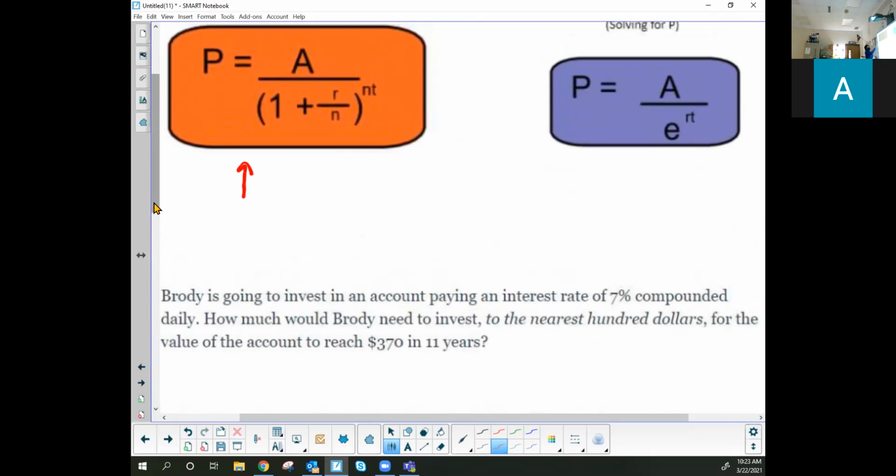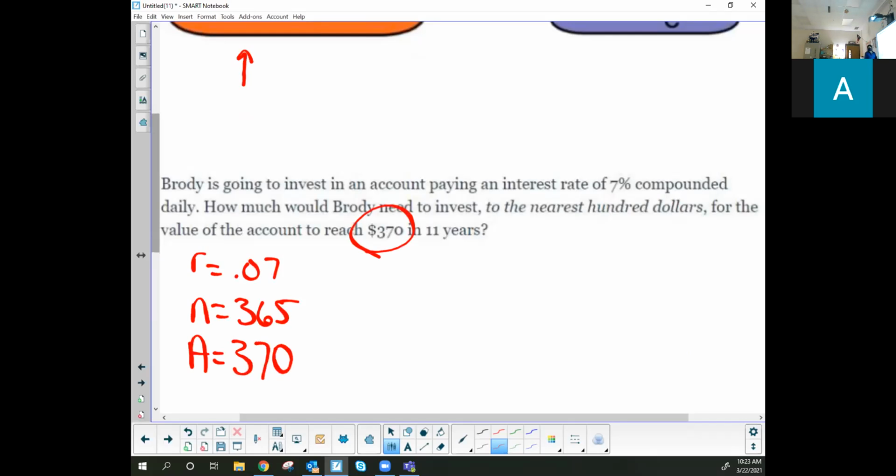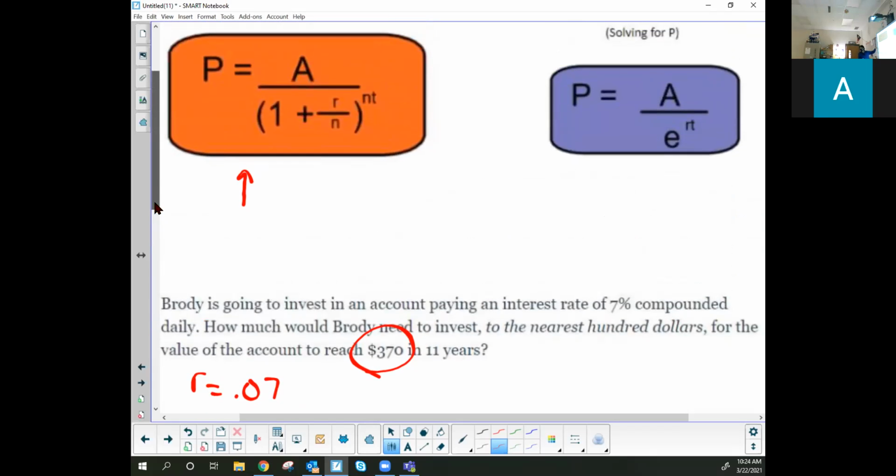All right. So really, you're just going to plug it in. It's the same concept, except on this one, you're looking for the principal. So we know the rate is 0.07. Compounded daily. That means your N is 365. And he wants to reach his final goal. That's your A. That's 370 for 11 years. Everything's going to be given to you. You're really not even solving backwards because you're just plugging it in. It's the same as the front. You're just going to plug it into that one right there.